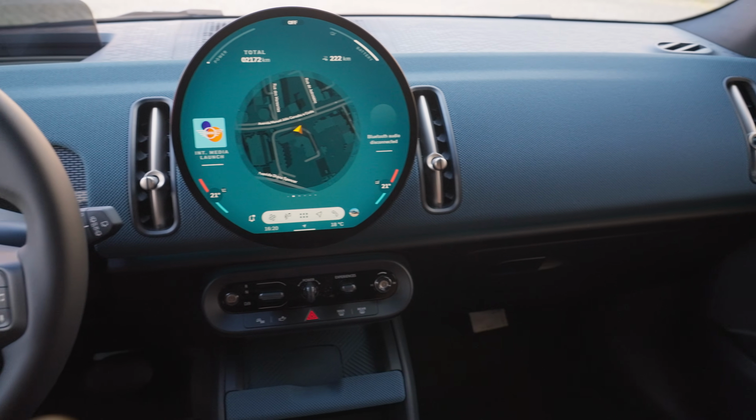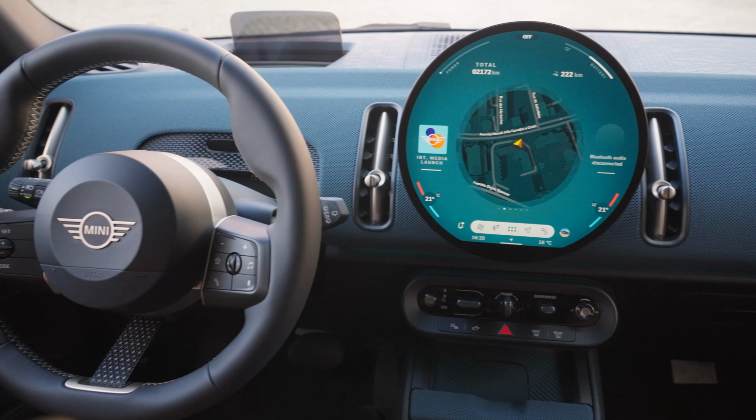All right, I've pulled over somewhere safe and quiet so that I can give you a more detailed walkthrough of this amazing and, as far as I know, unique circular OLED display that's found here on the dashboard of the Mini Countryman. This is about a 9.5-inch diameter OLED display, so relatively small if you compare it numerically to something like a Tesla Model 3 with a 15-inch display. But that's, of course, 15 inches on the diagonal versus this, which is about 9.5 inches on the diameter. So it's a larger looking display.